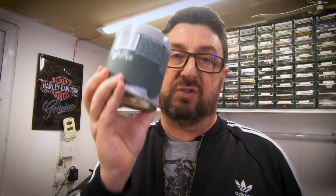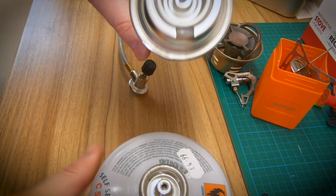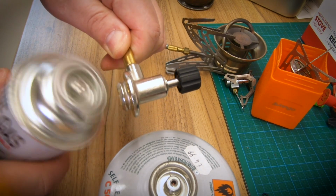In both canisters is the same stuff. Butane in this one and butane in this one. However, this one here costs twice as much as that one. So looking again at these two different systems, this one is not compatible with your standard camping stove.